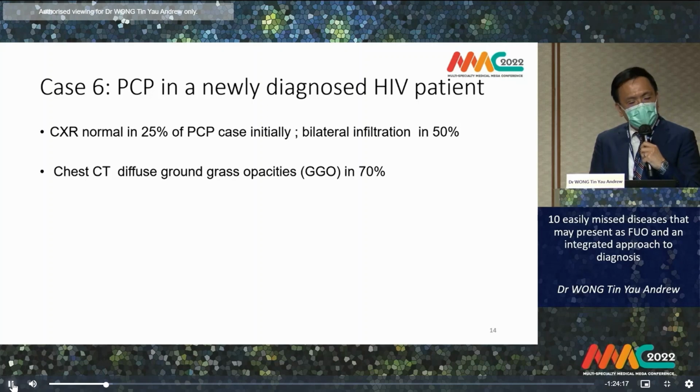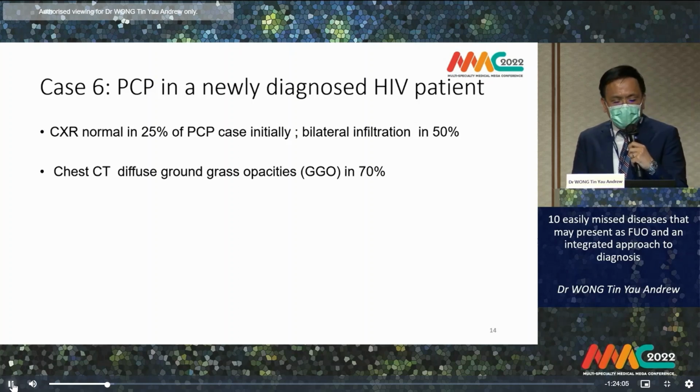And chest X-ray can be normal in 1/4 of the cases of PCP initially. And it may show bilateral infiltration in 50% of the cases. But chest CT is more sensitive, and 70% of people will show ground glass opacities or other findings.